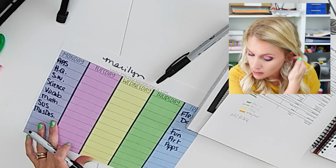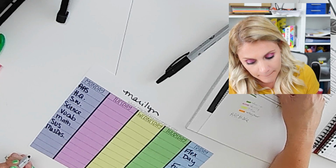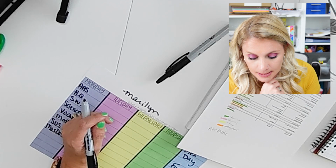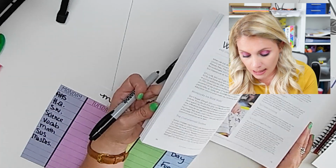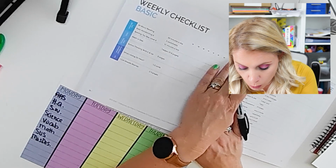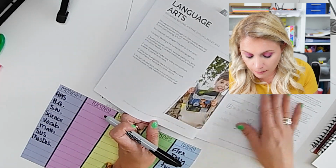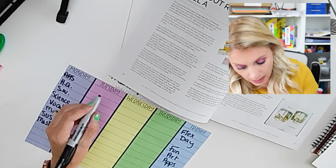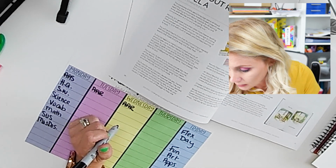Everything. Okay, so then Tuesday, let's see. I think we will need to start with All About Reading, 20 minutes a day, 1 lesson per day. There's like 56 lessons, I think. Yeah, there are 54 lessons. So my goal is to do 2 lessons a week. So we will do All About Reading and All About Reading. And that will be it for that.